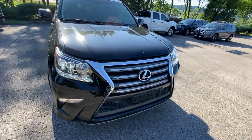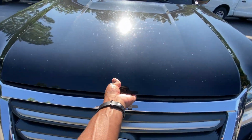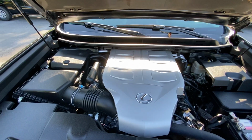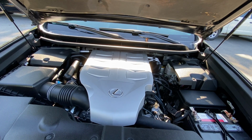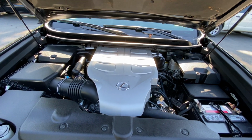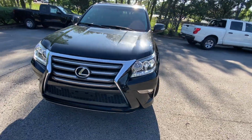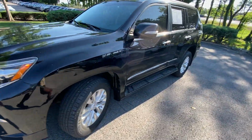But as we come around to the front, once again, let's take a look underneath the hood. It's mostly covered up, but there's that 4.6 liter naturally aspirated V8. And now let's go ahead and hop in the driver's seat.